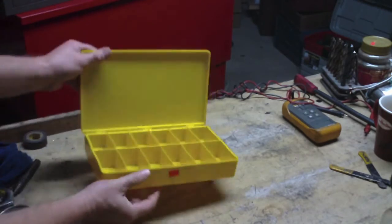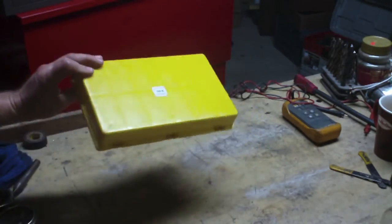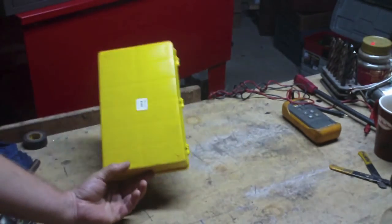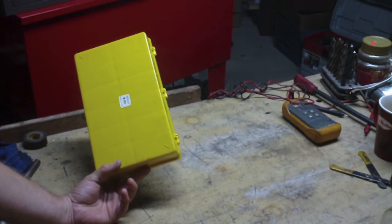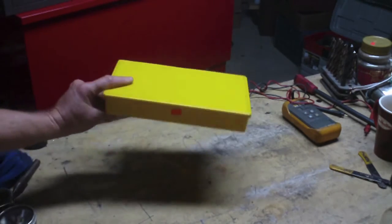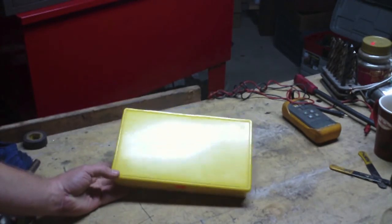A couple other items I scooped in the tool section: this is just a plastic organizer box I gave $1 for. I don't even know what I'm going to use it for yet, but it seemed like a pretty nice little storage box for something. This actually says Flambeau Vielchek Corporation, Middlefield, Ohio. That's interesting. That's actually a U.S.-made plastic box? Wow.